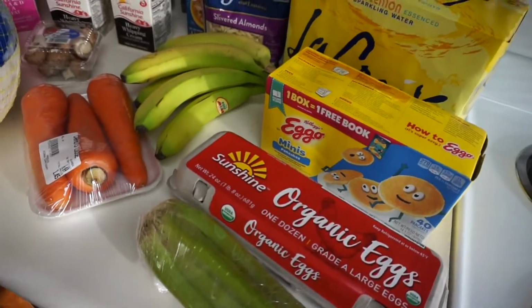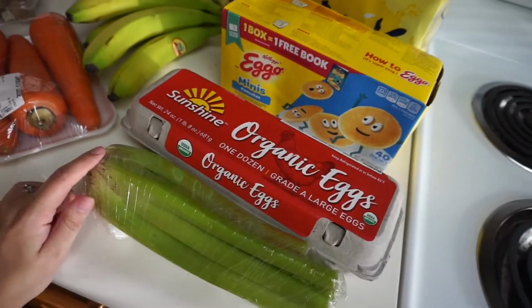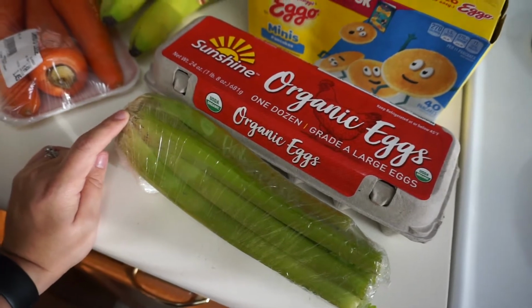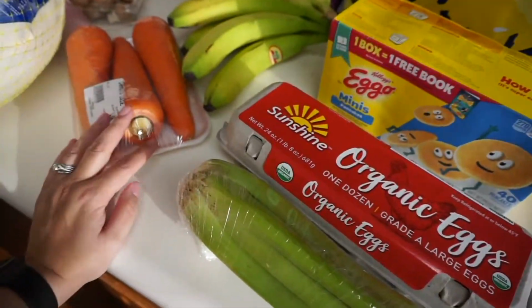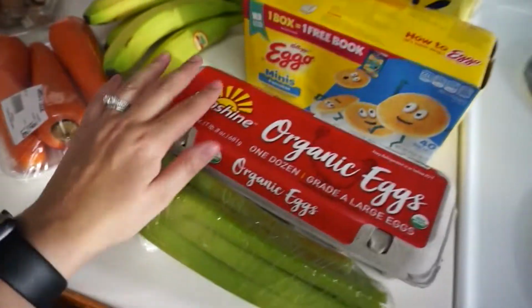So I got some celery. This is going to be for a potato soup that I'm making this week, as well as if it lasts until next Thursday, I will use it for the stuffing, but if not, I will go and grab some next weekend just to get some fresh celery for that. Carrots, that's also for the potato soup that I am making. So carrots and celery. We got some more eggs.